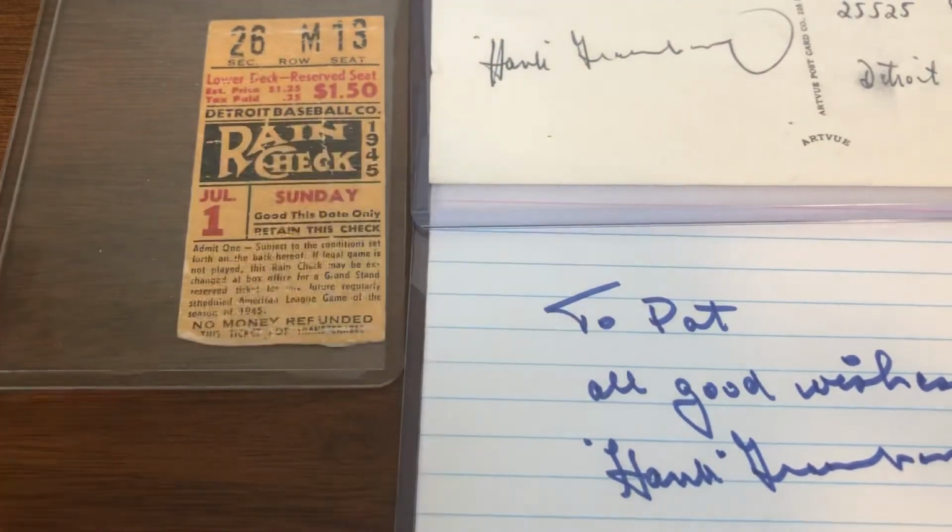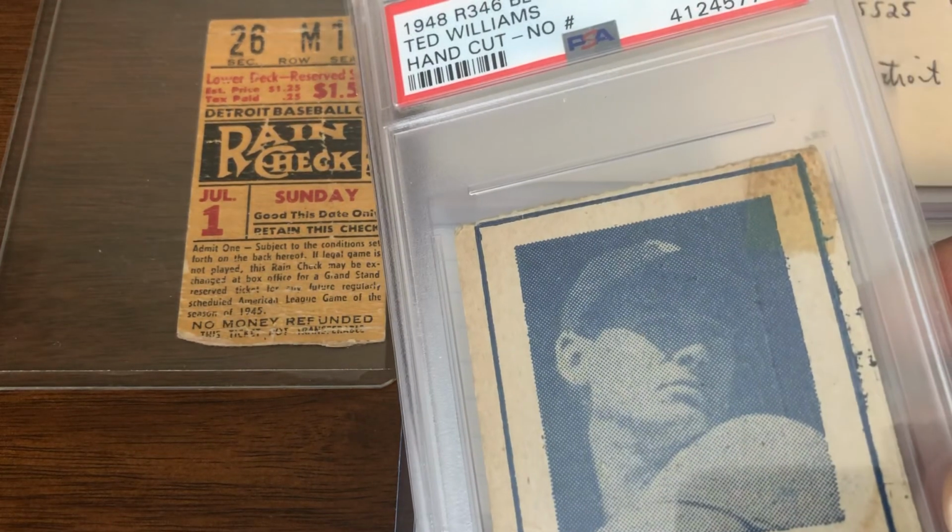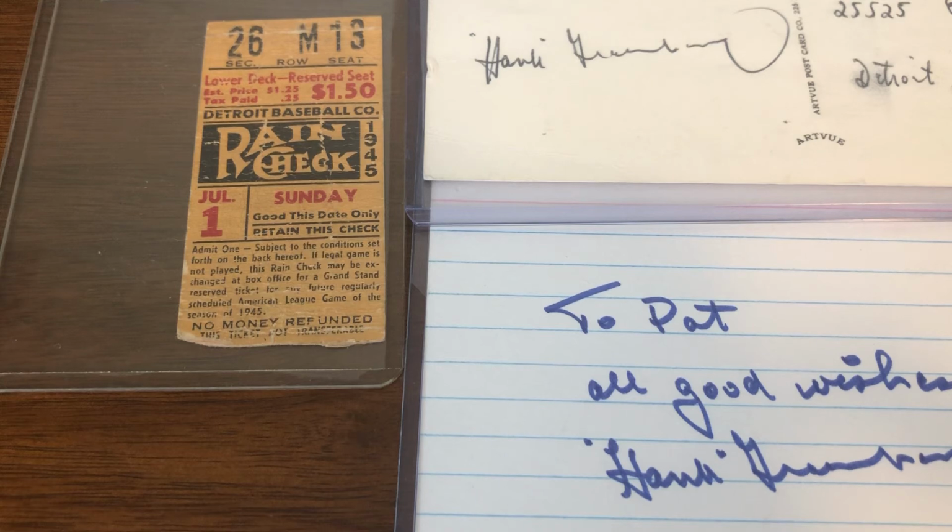So, two more Greenberg autos as we march toward 120 total. Another ticket, which only puts me at about a dozen, but there are some key times in Greenberg's career. A very nice Ted Williams low pop I got in trade, and of course a little Shat that we started the video off with. So that's what I got for you this time around.